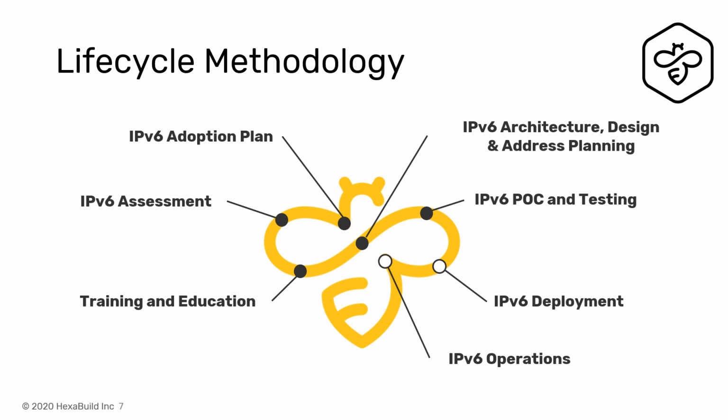At Hexabuild, we have an IPv6 deployment lifecycle type methodology. And it really starts with helping organizations build that adoption plan, getting organized, using a disciplined approach for IPv6 deployment, and building that stable foundation at the beginning to start off on the right foot. Early in that process will be assessment, figuring out where you and your organization stand, making sure all of the things at your disposal, the software, the products, the services that you use from various vendors are v6 capable and that there's no obstacles in your way.